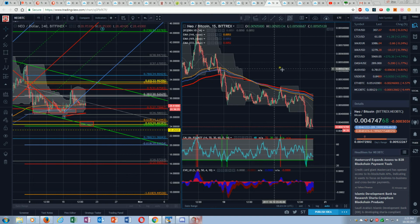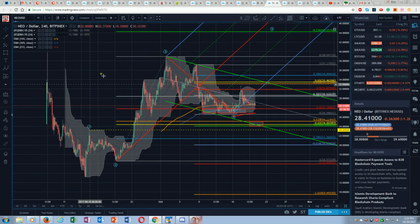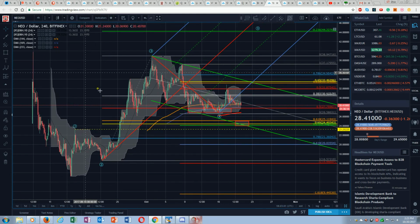This is Neo against Bit. So it should be no surprise here, right? So here's Neo to the dollar. We can get a nice 1, 2, 3, 4 is in. We got the little pop yesterday. It ran right into the negative, or pardon me, went right to the 618 and we stalled.